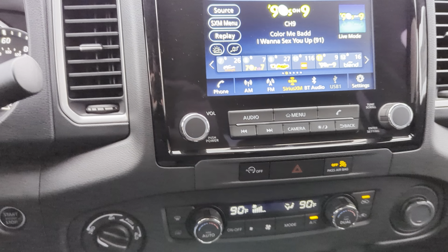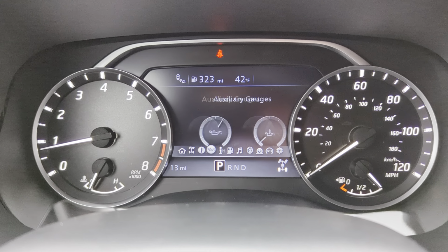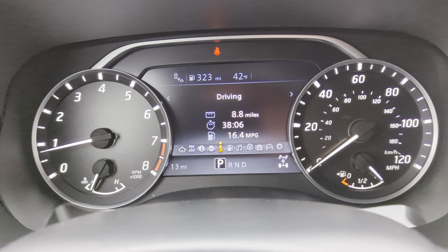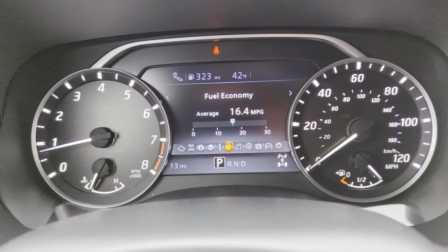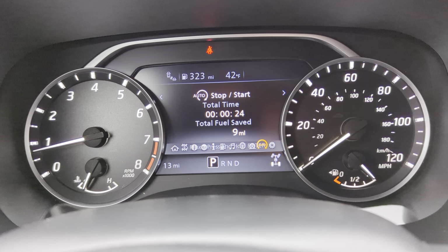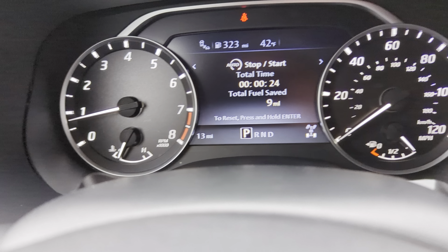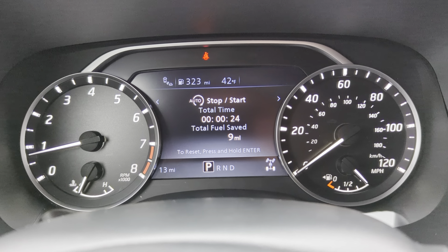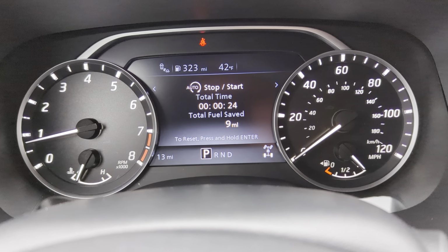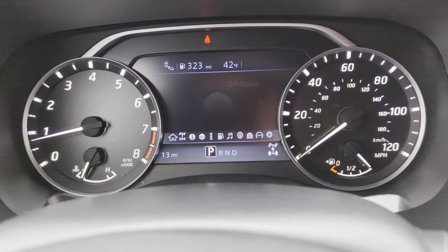In theory, it'll save you a little bit of fuel, and it'll actually tell you on here on your advanced driver assist display, there is a menu that will show you, so you've got fuel economy there, and then you come over here, you got that, and that'll show you how much fuel you save. So far in the last 13 miles, it has saved 9 miles of fuel. Outstanding. And cycle through here, you get a whole lot of extra information.